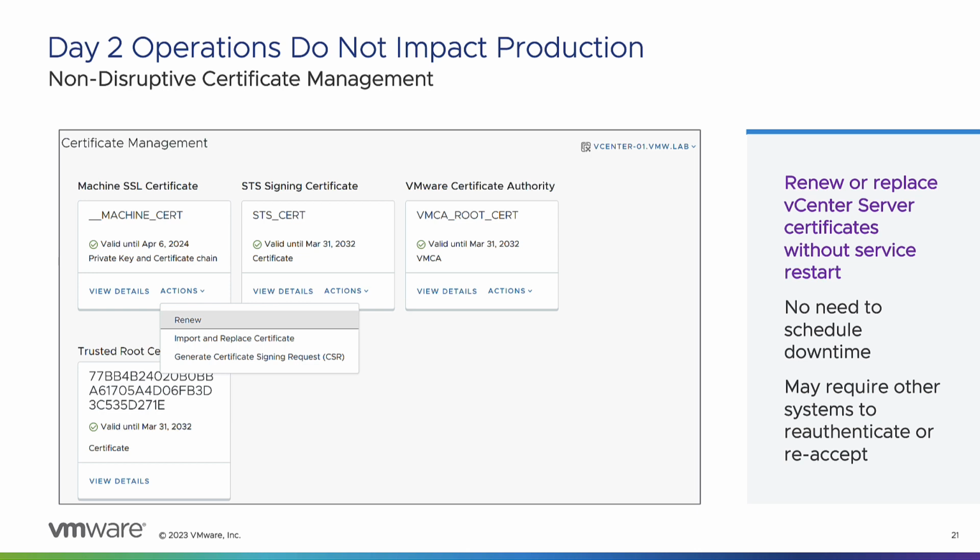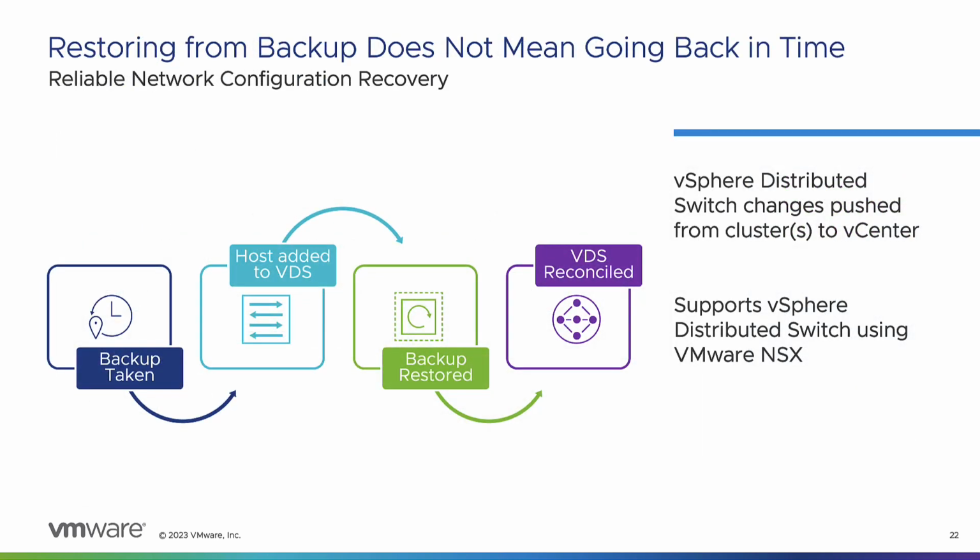And again, sticking with the lifecycle theme and the backup restore theme, we might have been in situations where we've had an outage, we've had a disaster, we have to restore vCenter from backup, and we're running an environment where we've got one or more vSphere distributed switches. In the event that vCenter gets restored from a backup, its backup knowledge of the distributed switch may not be up to date. The backup may be a week old, it could be a month old, it could be longer. And the current version of the distributed switch lives on the ESXi hosts. So now when vCenter gets backed up and restored, we will automatically reconcile the current up-to-date information that's living on the clusters to the vCenter server.